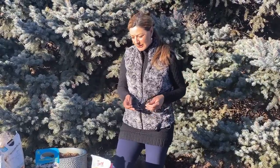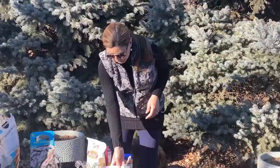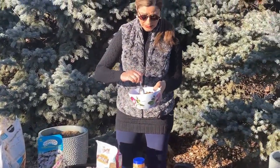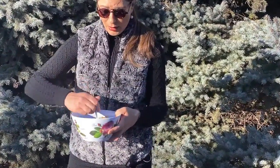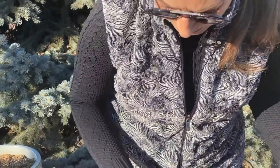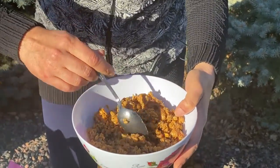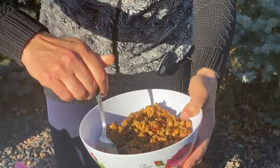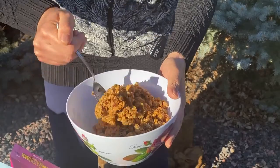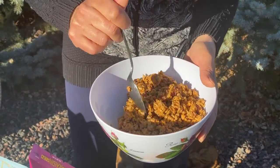What we have to do today. So I'm going to put my sunglasses on. So right here, what I've made is a homemade bird food, and I used peanut butter. I brought everything here so I can show you. This is what it looks like. I added just a little extra seeds because I think it would be helpful for the birds to pick through it a little better.